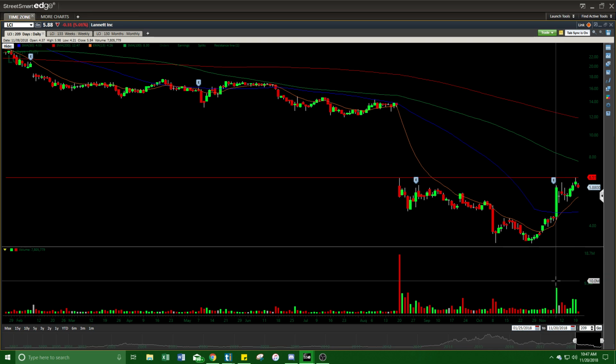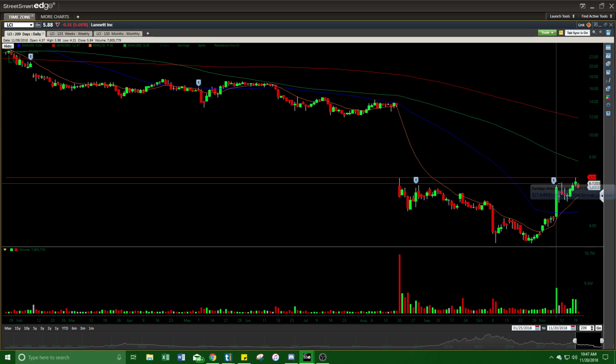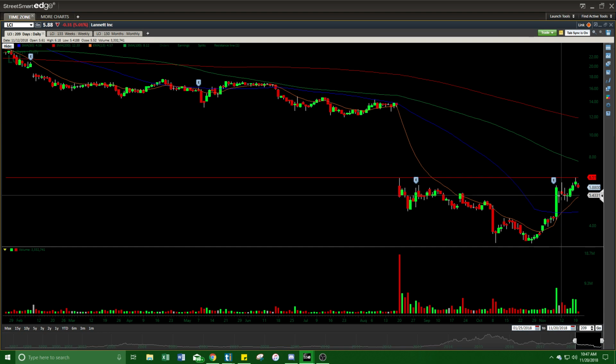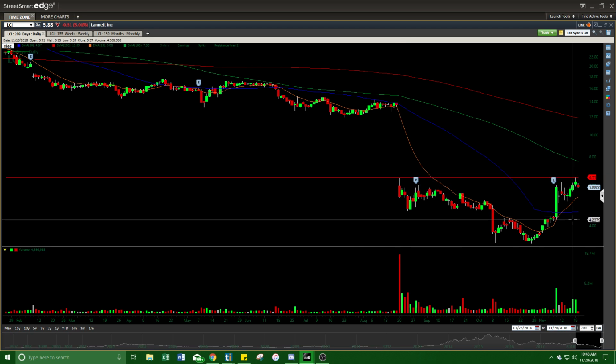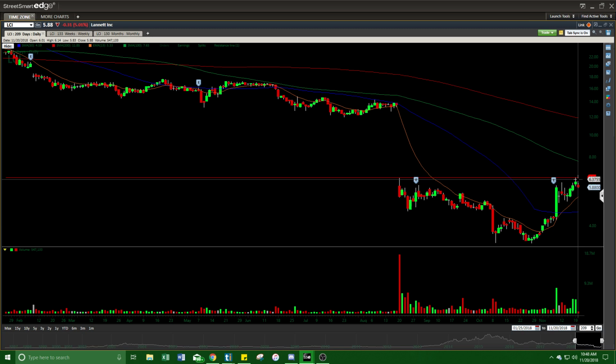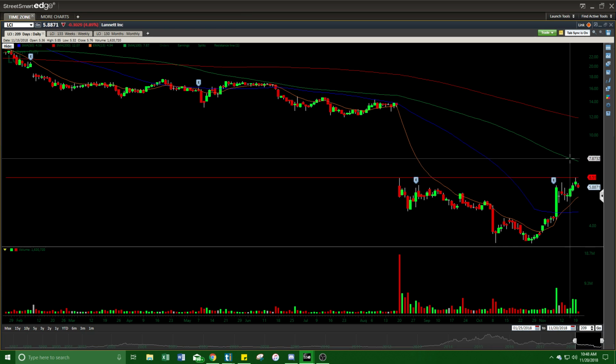That day it had 7.8 million in volume. After that spike up, what's it doing right here? It pulls back, consolidates, comes up right to the top right here. And look at where the top is, where the high is of this candle right here. So I've been waiting for this because it's still consolidating. I've been waiting for this to break above this 650 area.